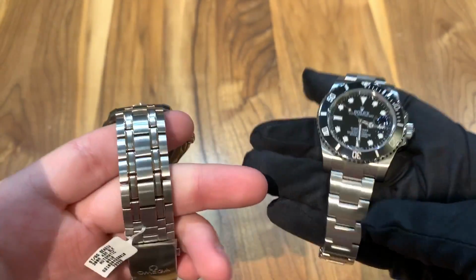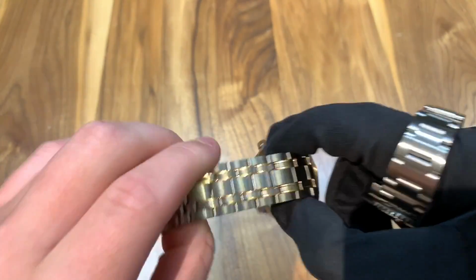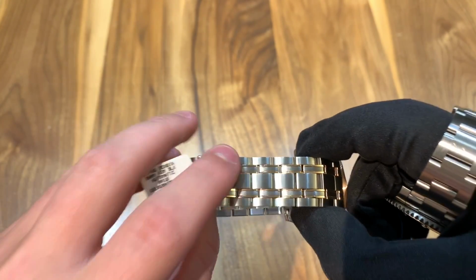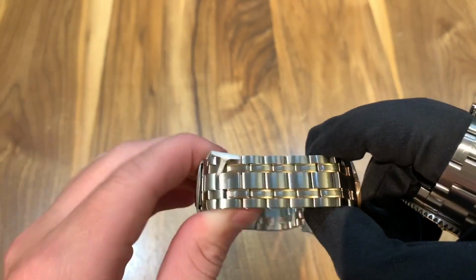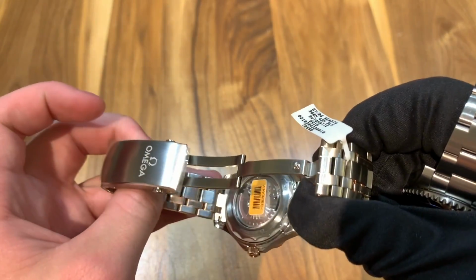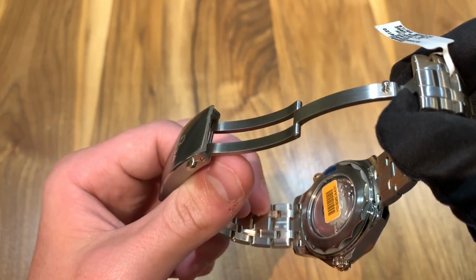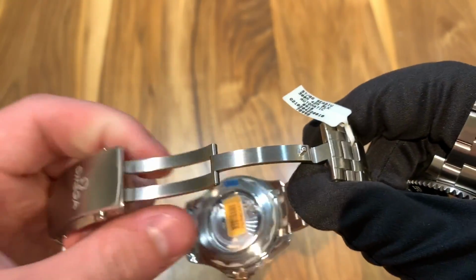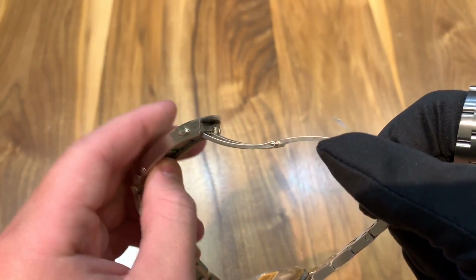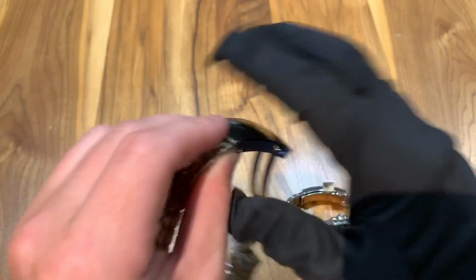The bracelet on the Omega is very good quality as well. They did change it a bit with the new Seamaster 300. It's a bit flatter than the old one, where the old bracelet had a bit more rounded links. It's a very comfortable bracelet, however. You can see the number of links that it has, and that really helps make it conform to your wrist, because they're so thin, they can bend a lot very nicely. You do get a micro adjust, so I'll just set the Submariner down here for a sec.